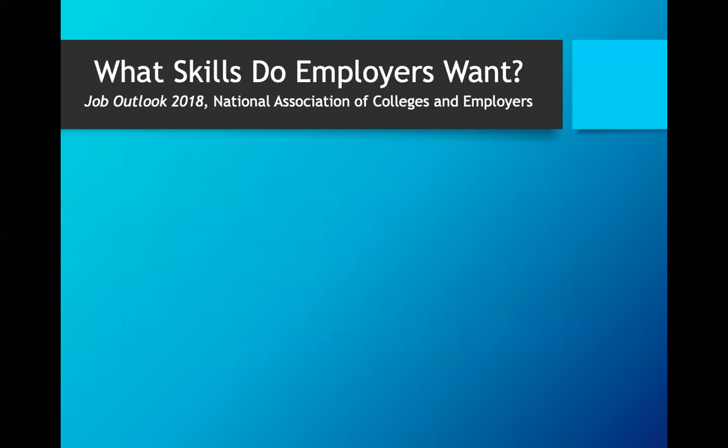In addition to reflecting on the skills that you've had the opportunity to develop, it's also important to think about what skills employers are seeking. The National Association of Colleges and Employers does a yearly survey of employers across different industries, and they seek to find out what skills employers are wanting in new employees. So let's go ahead and take a look at some of the top skills that employers are seeking.